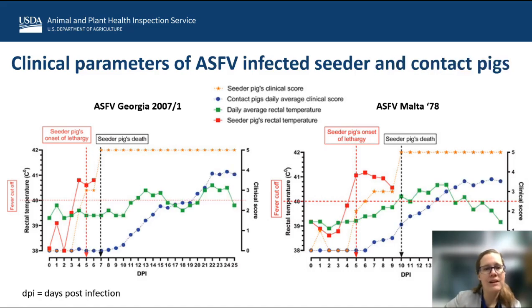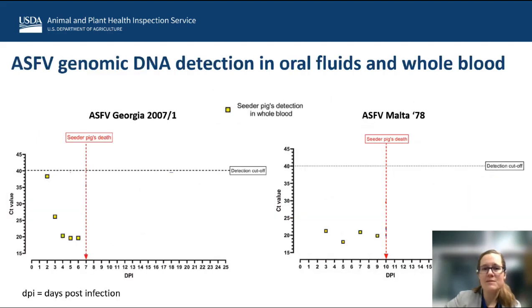Here in blue and green are the clinical scores and rectal temperature of the naive contact animals, which developed clinical signs several days after exposure to the seeder pig, demonstrating disease transmission. And here are the same two experiments with data from African swine fever virus detection by PCR in collected samples. First in yellow are the seeder pig's whole blood samples. A friendly reminder that the lower the CT value means the more virus that is present. African swine fever virus Georgia and Malta were detected 2 to 3 days in the seeder pig after inoculation.